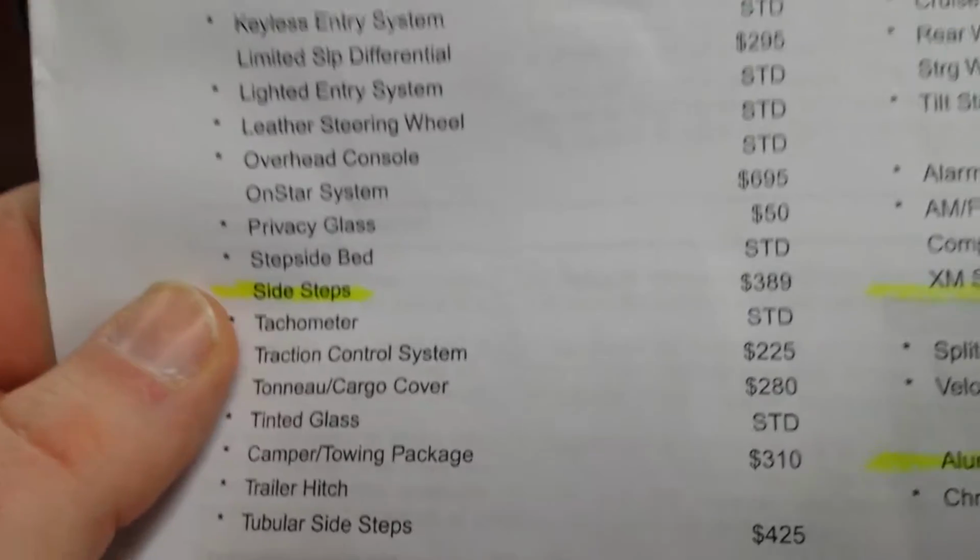Just because when they run the VIN up here on the front of the dash, it comes back that my truck didn't have bed rails on it from the factory, doesn't mean that my truck doesn't have bed rails on it now. There is a thing called the aftermarket. Well, that's what we got right here. Aftermarket bed rails. Going back to the list right here.